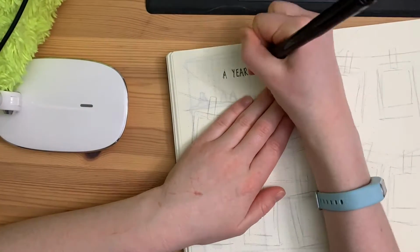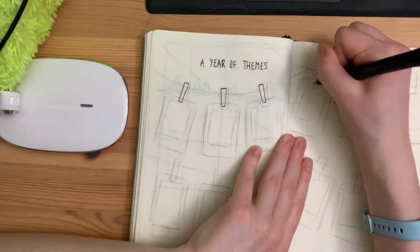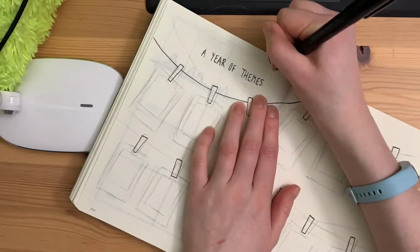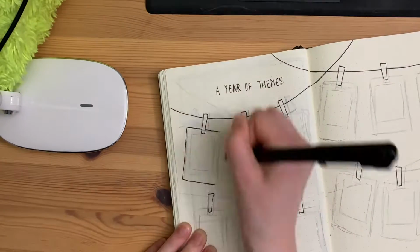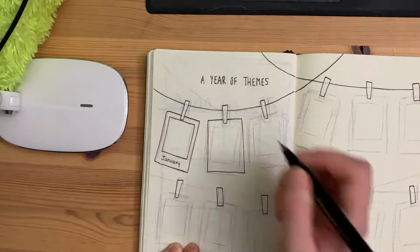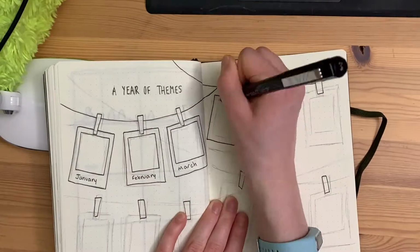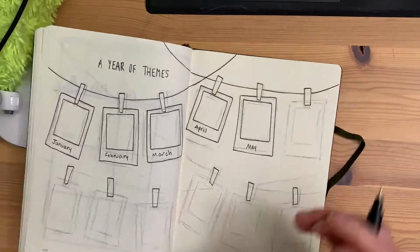It's Christmas break, I probably won't have anything to do, so they'll probably remain relatively blank, but that's okay. And then as a little bonus spread, I decided to do a year of themes page where I do a little recap of all the different themes that I did for this year.